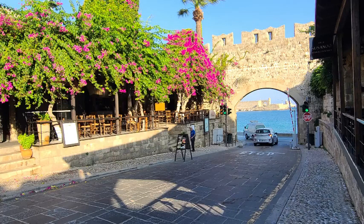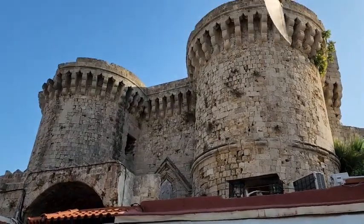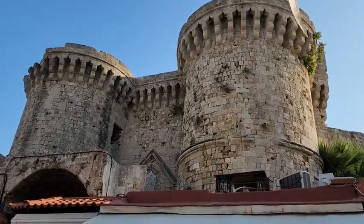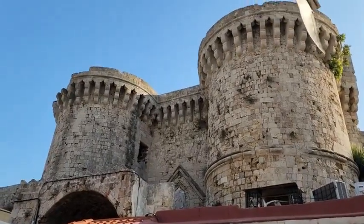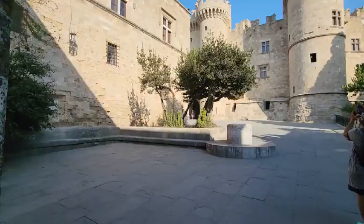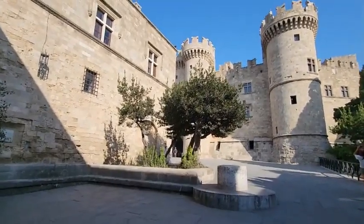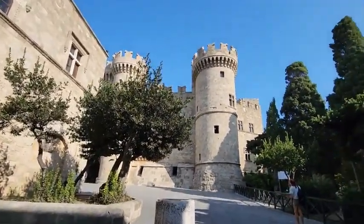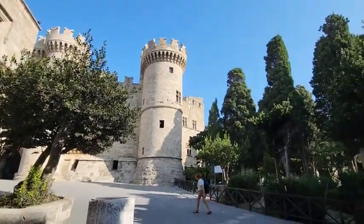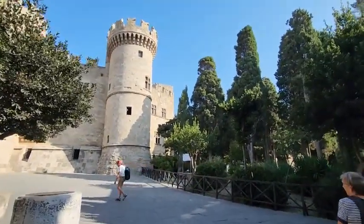Legend claims that the first person to live there was Melama, one of Hercules' sons, who divided the island into 3 parts and founded the 3 Rhodian city-states of Chimeras, Iliasus, and Lindus. Rhodes was home to one of the 7 wonders of the ancient world, the Colossus of Rhodes.